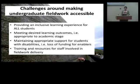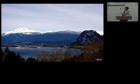There are some pre-existing resources. Back in the early 2000s, Mick Healy and a team at Gloucestershire University put together a really fantastic set of documents around supporting learners in the field with a whole range of different disabilities, and yet people don't really seem to have picked up on them, and we're over a decade on and we're still talking about these issues. So one of the things we'd really like to do is to try to increase the visibility of some of these resources and training for staff in terms of supporting students.